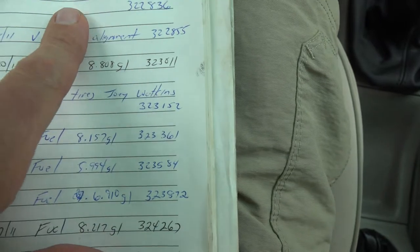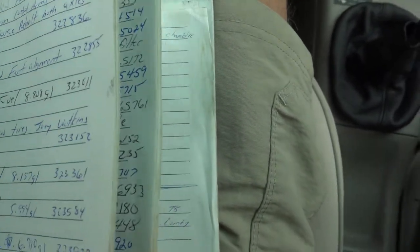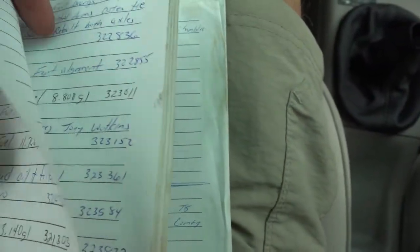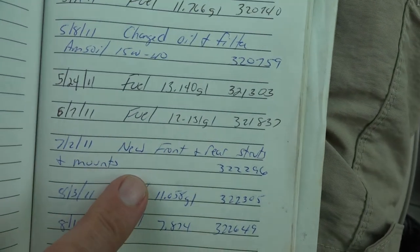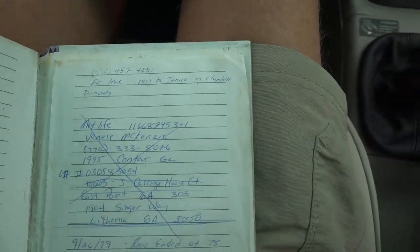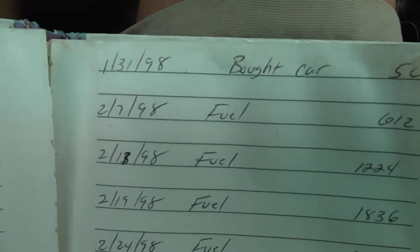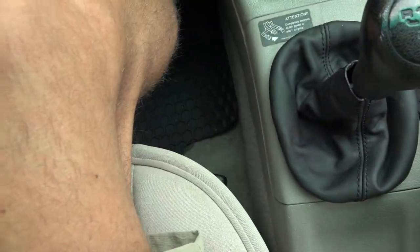Had an alignment done. So it just goes, I've had the front CV axles rebuilt while I had the new ball joints. It's got new tie rod ends. And it wasn't because they were worn out, it was just because one of the boots had a tear in it. New struts, front and rear. So it just goes on and on and on. So as I said, this goes all the way back to when I bought the car, January 31st, 1998.